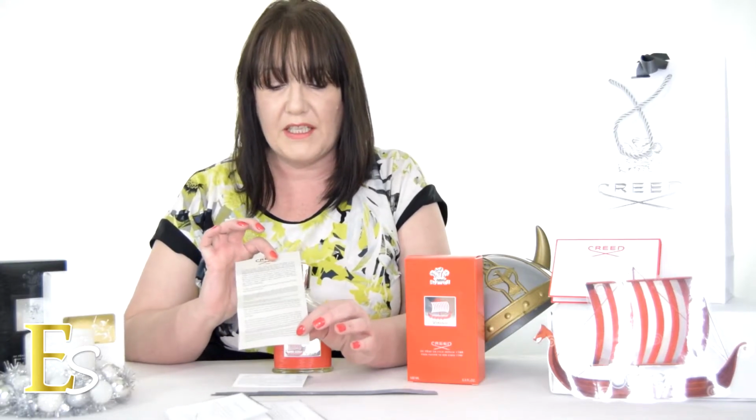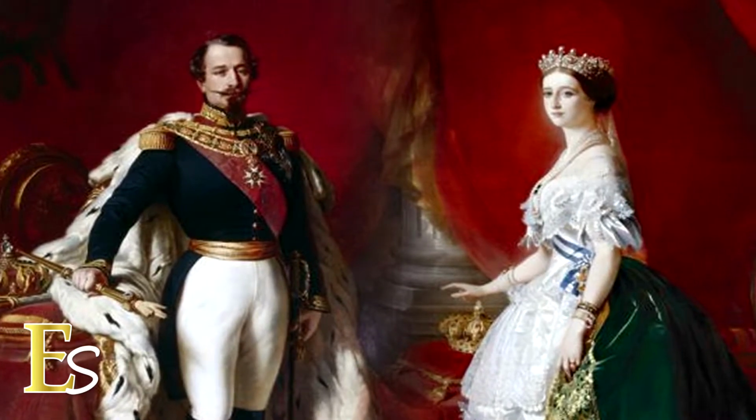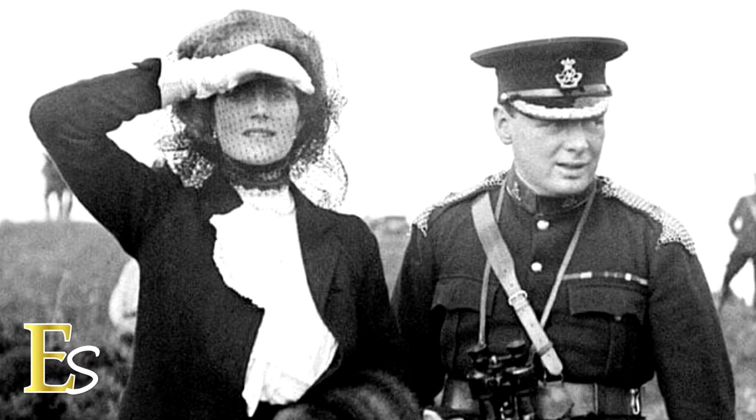And you do get a little pamphlet telling you all of the history, because when Creed first originally started, they were a fragrance house that people used to go to have their fragrances created specifically for them. So from King George, we have Tsar Nicholas, Napoleon, Princess Eugenie, Queen Victoria, and then in the 20th century, there were people like Winston Churchill, Humphrey Bogart, Audrey Hepburn, and also Grace Kelly, just to name a few. So it's just such a beautiful, beautiful range of fragrances.